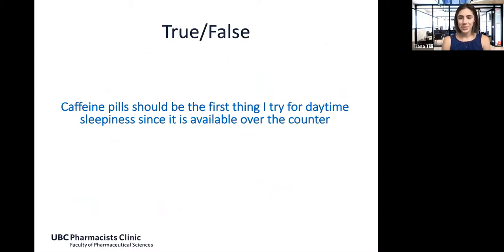Now, before we get started, I'll do a bit of a true or false, and you can put it just in the chat box. So the first question is true or false. Caffeine pills should be the first thing I try for daytime sleepiness since it's available over the counter without a prescription. So this really has to do with the non-motor symptom of daytime sleepiness and how to address that.